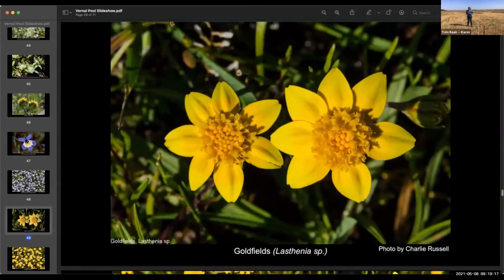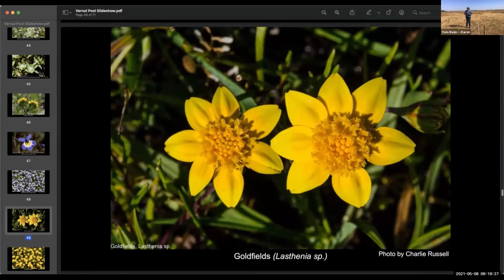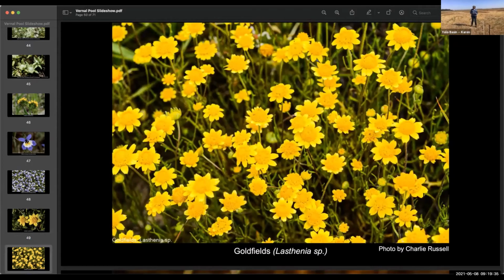And the first one that we're going to look at is goldfields. And first you'll see a close-up of two of the flowers. And then we're going to show you a picture of the bulk of them, which gives you that big display of color.